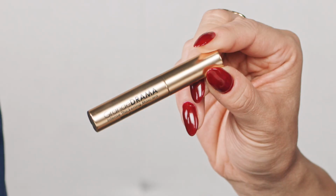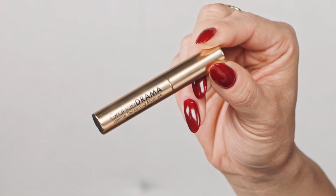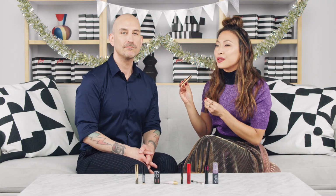Gorgeous. And next up from Grande Cosmetics, we have the Grande Drama Intense Thickening Mascara in black. I know you love this one. Yes. This is a thickening formula that really just coats the lashes, gives you that volume. And what's nice about this formula is it has castor oil in it, so it is just really nourishing. It gives you those dense, glossy, full-looking lashes.